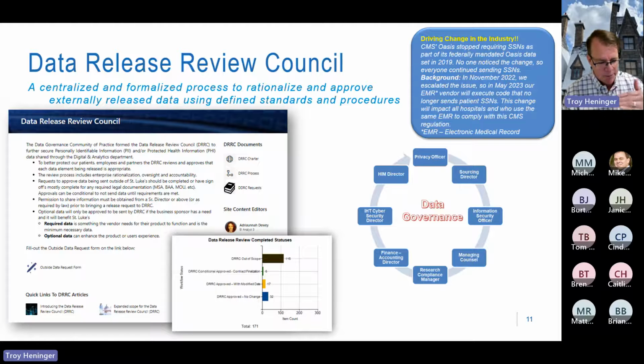In HIPAA, there's 18 PHI data elements. Those are outlined. You can easily see what those are. But what about the rest of them? What matters? So we set up this team. It's a very powerful team.